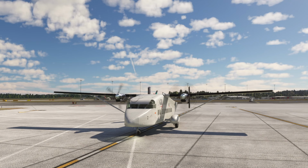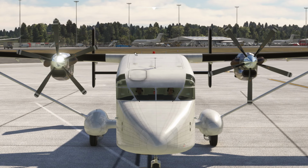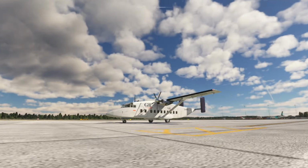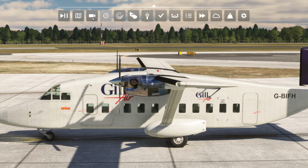Feathering basically changes the attitude of the blade to the airflow. So you can see the right-hand blade and the left-hand blade, the profile's different. Basically, the feathered side would be a lot easier to notice from a side-on perspective. Just about you can tell that one side's more feathered than the other.